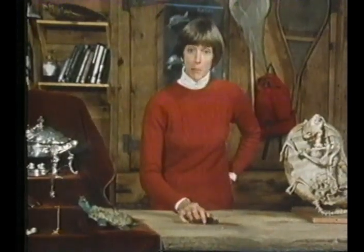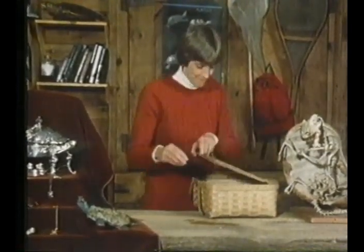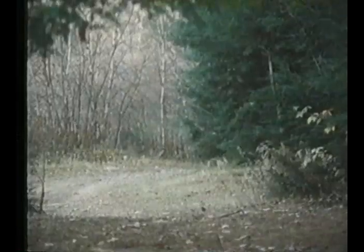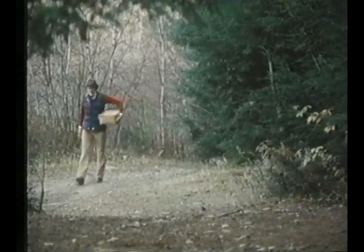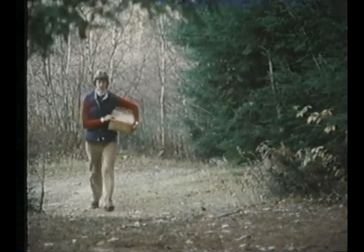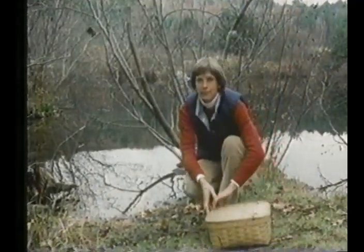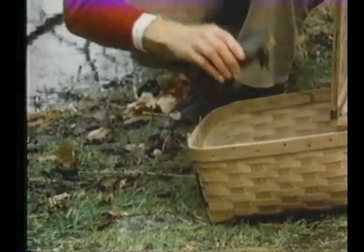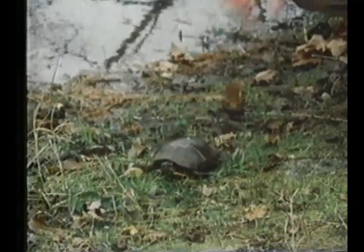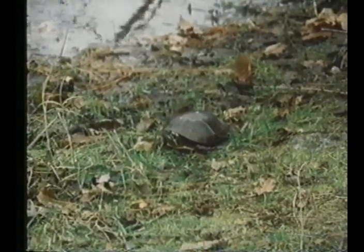I'll put the baby snapper in the basket with the painted turtle. And we'll take them both down to the pond. Okay? Let's go. Let's put our painted turtle down right here. Maybe the sun will come out later. Turtles like to sit in the sun a lot.